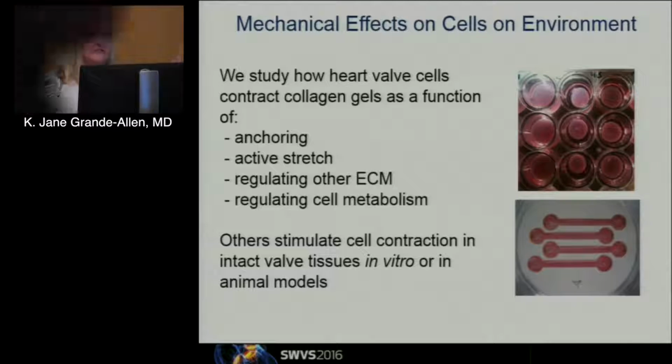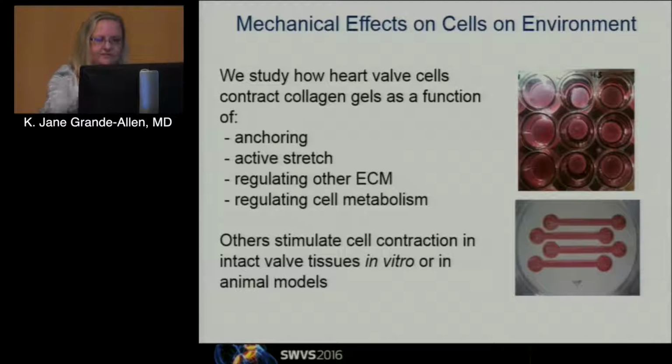If you neutralize it and add cells, then the cells will mix with the collagen, start to anchor to the collagen molecules, and contract it into a little tissue that you can touch, and it's kind of slimy. But you can actually mechanically test it as well. So we look to see how the cells are affected by anchoring conditions, whether the gels are free to contract, or whether we anchor them between little posts, which allows tension to develop.